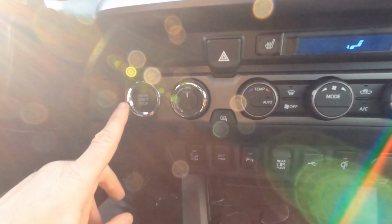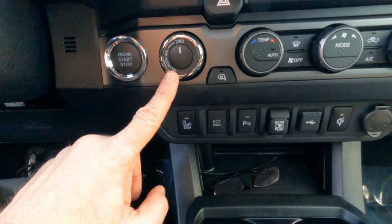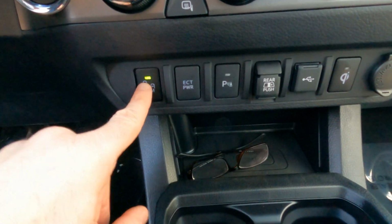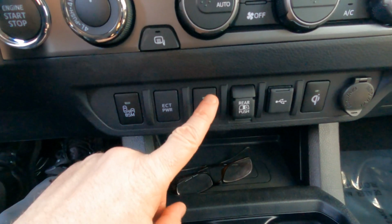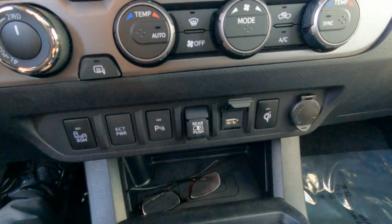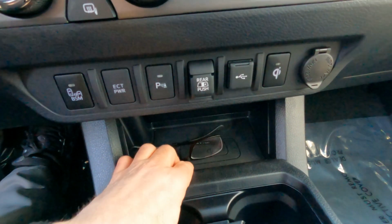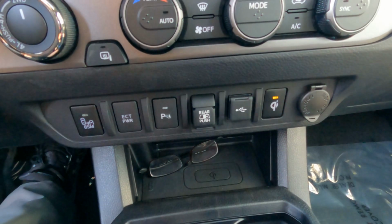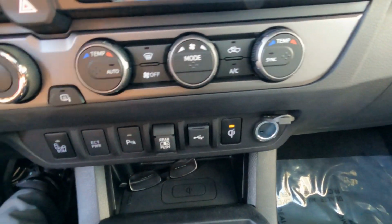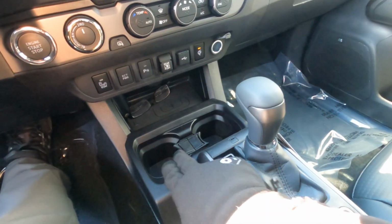Over here, push button start for your engine, and your 4-wheel drive selector, heated outside mirrors right there, blind spot monitoring on and off, your electronic transmission controls, parking assist, rear power window, USB charging port, and then the QI wireless charger. So that's down here where I've got my glasses sitting, so you can throw your smartphone down here. Just turn that on and it'll charge your phone without plugging it in. And then there's another 12 volt over here, so plenty of places to plug in your electronics and get everything charged up. Dual cup holders.